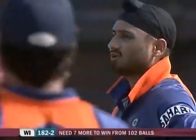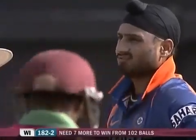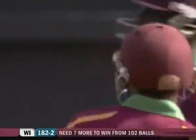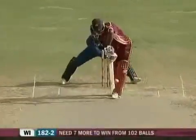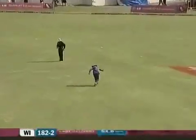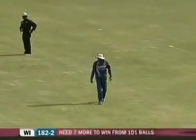So only 7 needed now, and the West Indies 182 for 2. Two good-looking West Indians there, Runako Morton and Shivnarayine Chanderpaul. They put on 50 from 71 deliveries. No bother for them. In fact, the only bother has been running between the wickets. And they're just seeing the West Indies home to a comfortable victory here.